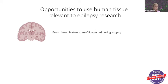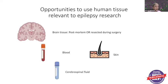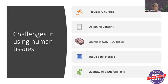We can also use brain tissue from brain banks. Patients do donate their brains sometimes to brain banks, but the tissue from the operating room is much more valuable because it's still alive and it's from patients whose epilepsy we know a little bit about. We can also use blood, cerebrospinal fluid, and skin. And one of the things that the blood, cerebrospinal fluid, and skin can be used for is genetic studies, and we can talk about that in a little bit as well.